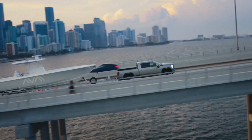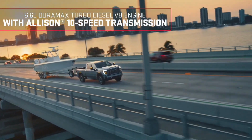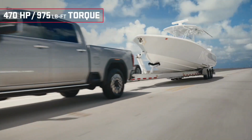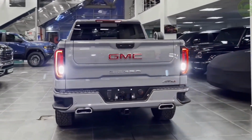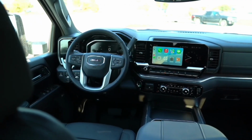But if power is your language, the optional Duramax 6.6-liter V8 diesel is what dreams are made of. It roars to life with a jaw-dropping 470 horsepower and a massive 975 foot-pounds of torque. All that power is managed by a top-notch Allison-certified 10-speed automatic transmission, making heavy-duty tasks feel effortless.